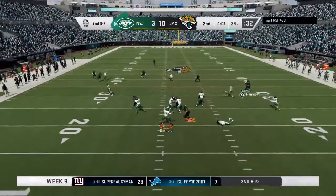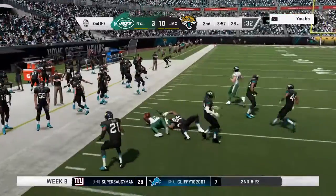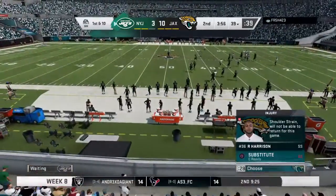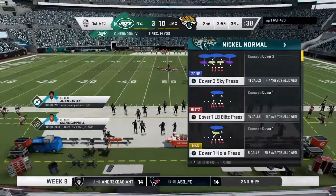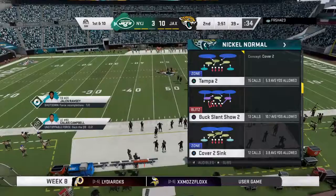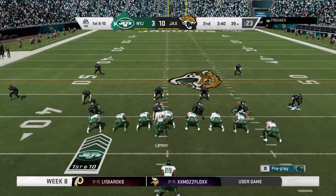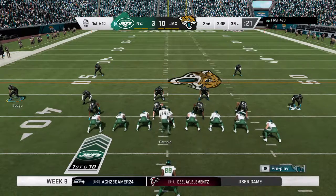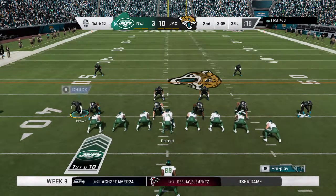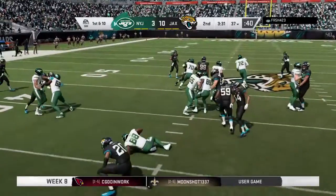On 2nd and 7, Darnold. Herndon's got it complete. And he gets this one just shy of the 40, down at the 39. 11 yards there, 1st down. And by the end of last year, Herndon had solidified himself as the primary tight end for New York. And overall, 2nd leading receiver in 2018 on the team behind Robbie Anderson. In fact, his 39 catches, most among rookie tight ends in the league a season ago.